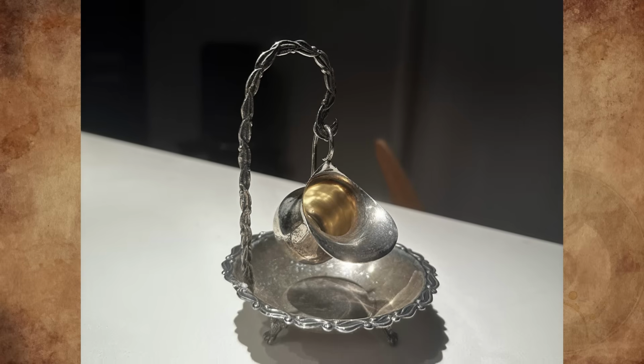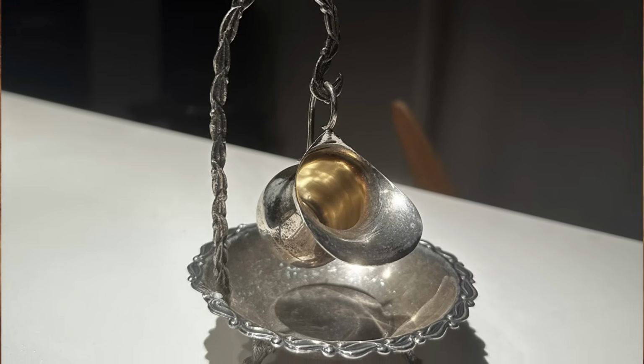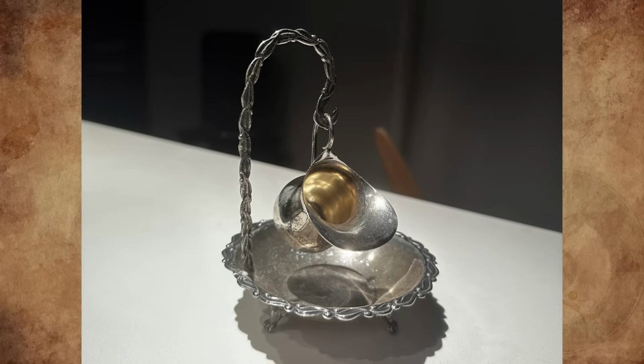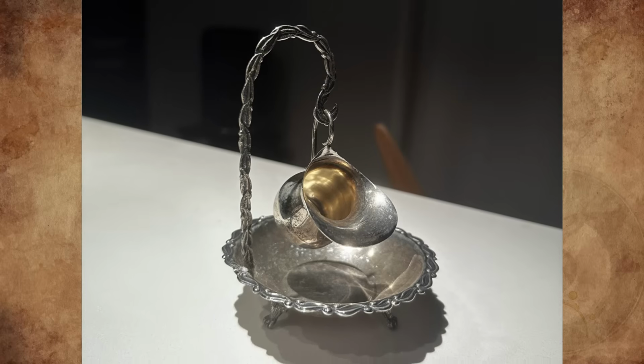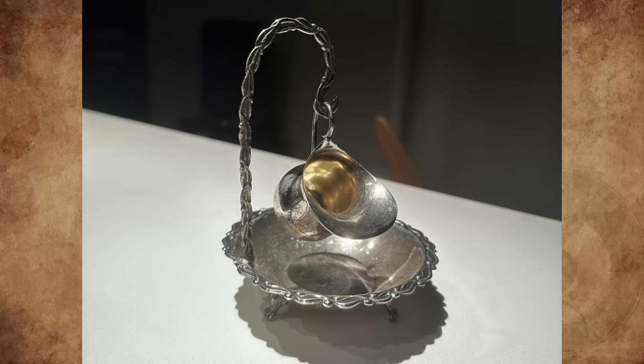What is this thing gifted to me by my grandmother? It's vintage and probably acquired in the Soviet Union. She has memory problems now. She's 93 and doesn't know what it was for. Does anyone know what this thing actually is?